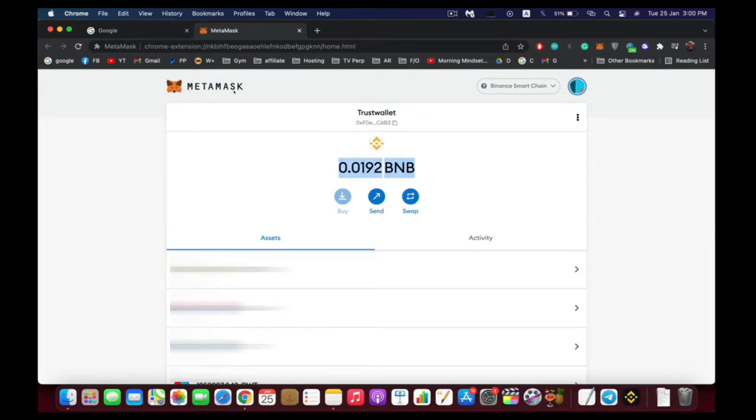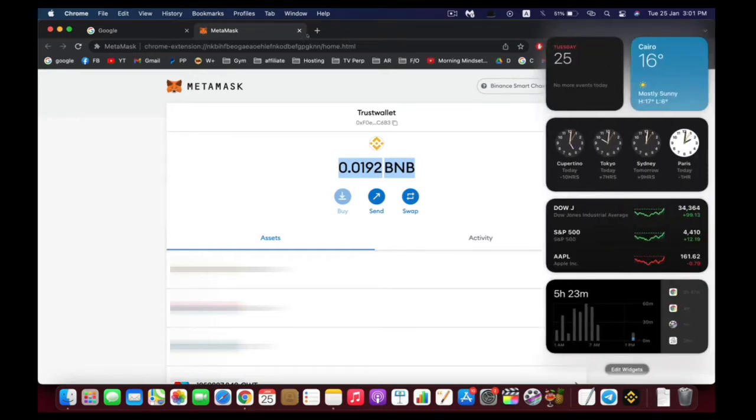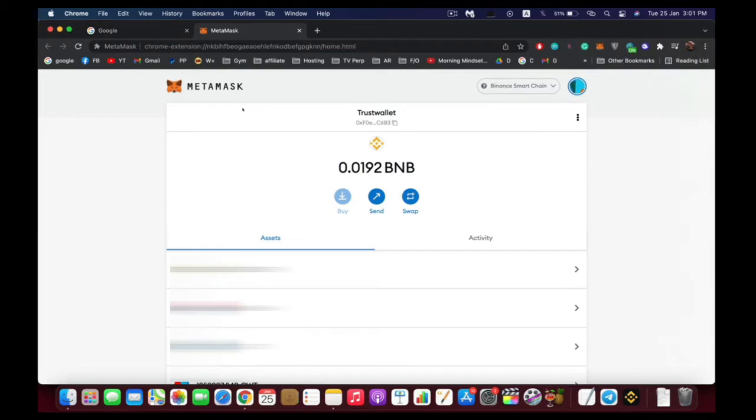You can actually get $5 worth of Bitcoin for free by creating an account at a special platform. But I already have Bitcoin, so that's not needed. Now I'm gonna show you the date right now, which is 25, as you can see right here, Tuesday. And what I'm gonna do right now is use this Bitcoin multiplication technique. It's gonna take me 30 to 60 seconds, and anyone can do this.